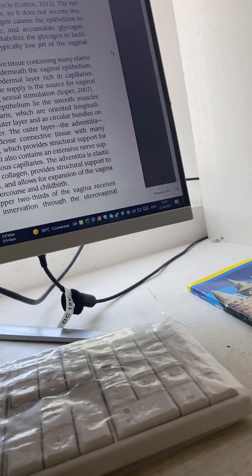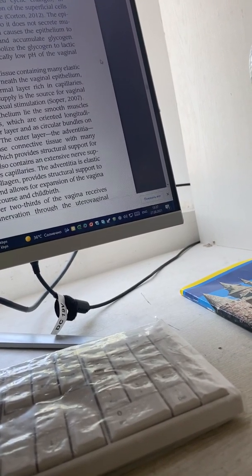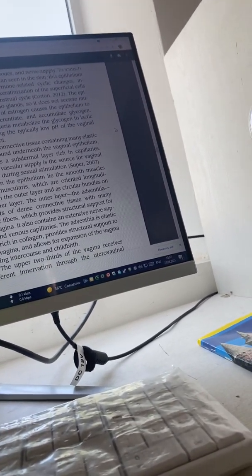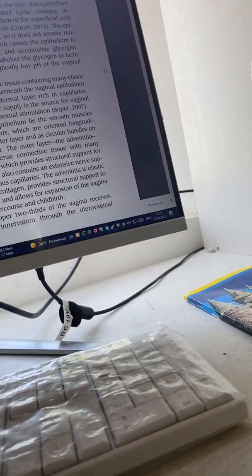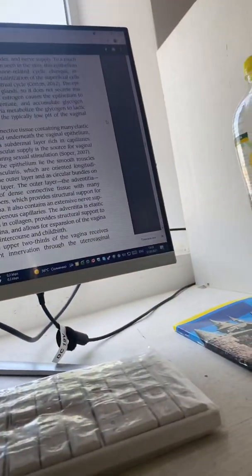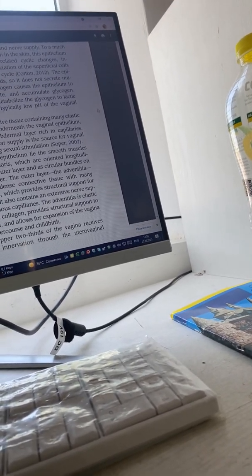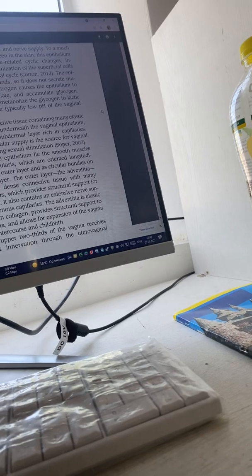The epithelium has no glands, so it does not secrete mucus. Release of estrogen causes the epithelium to thicken, differentiate, and accumulate glycogen. Vaginal bacteria metabolize the glycogen to lactic acid, causing the typically low pH of the vaginal environment. Loose connective tissue containing many elastic fibers is found underneath the vaginal epithelium, which has a subdermal layer rich in capillaries. This rich vascular supply is the source for vaginal moistening during sexual stimulation.